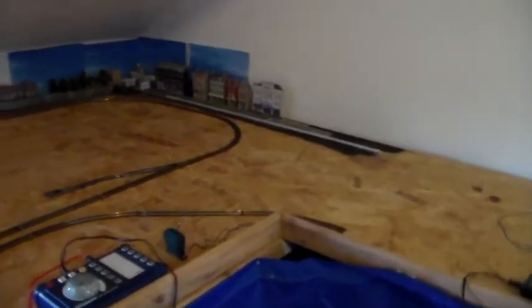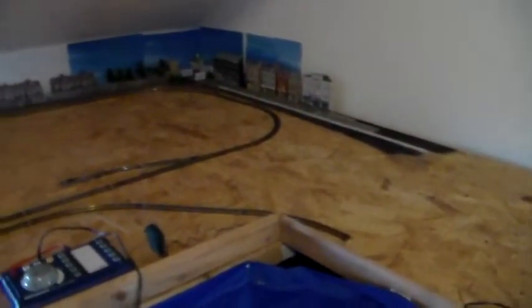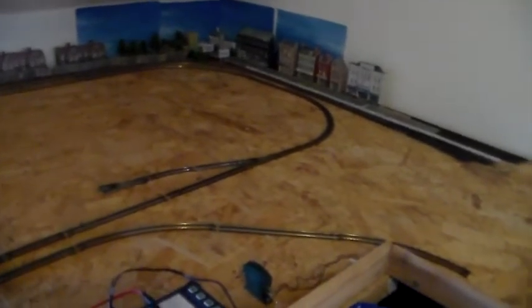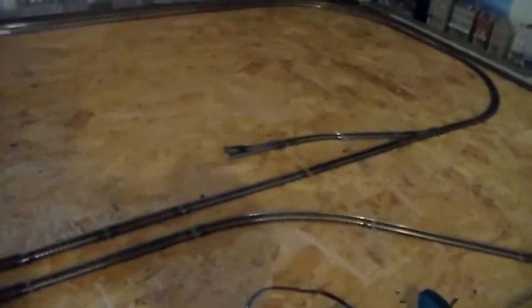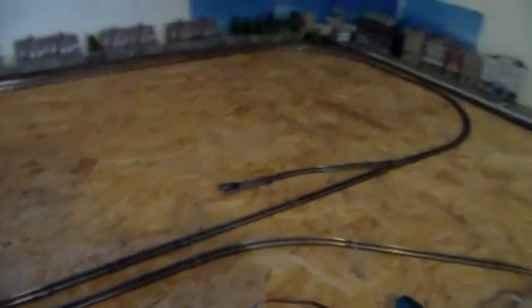I've got 25 yard long pieces of flexi track on order, not come through yet. I've got some double straights on order, not come through. I've also got some small radius curves like this one, not come yet. So I'm just waiting. So what have I done?